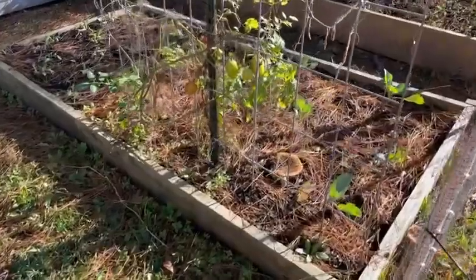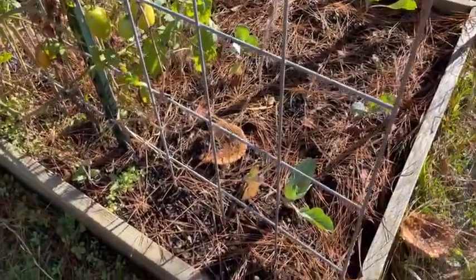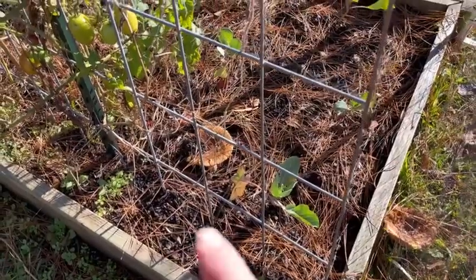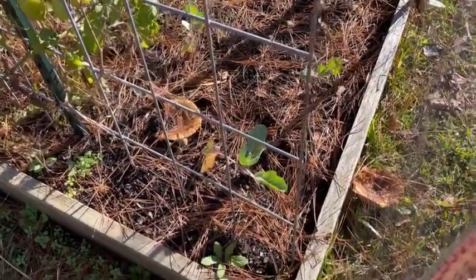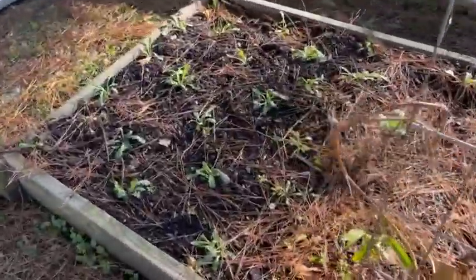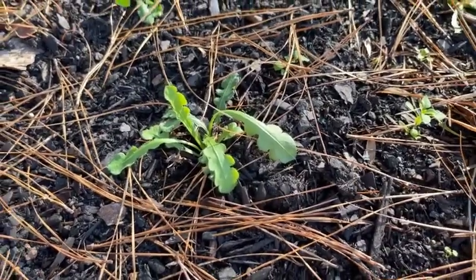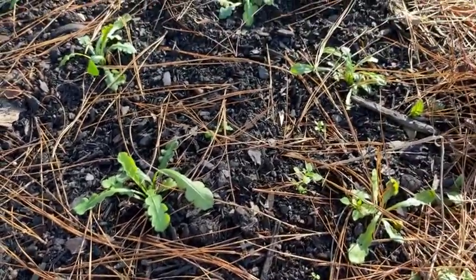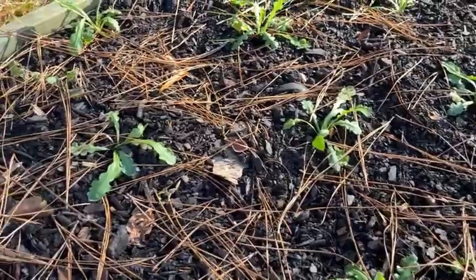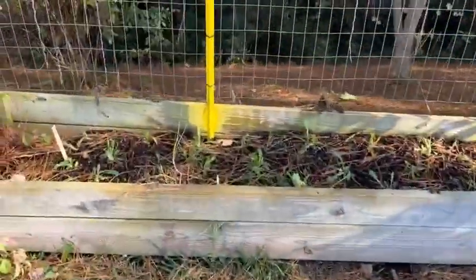Still have tomatoes growing. Here I have some of my cabbage and I guess my soil is rather healthy because mushrooms have started growing. But have cabbages growing here. Here is your statice. Those are statice that I have transplanted out that I started inside. So they're doing really well. I have more over here.